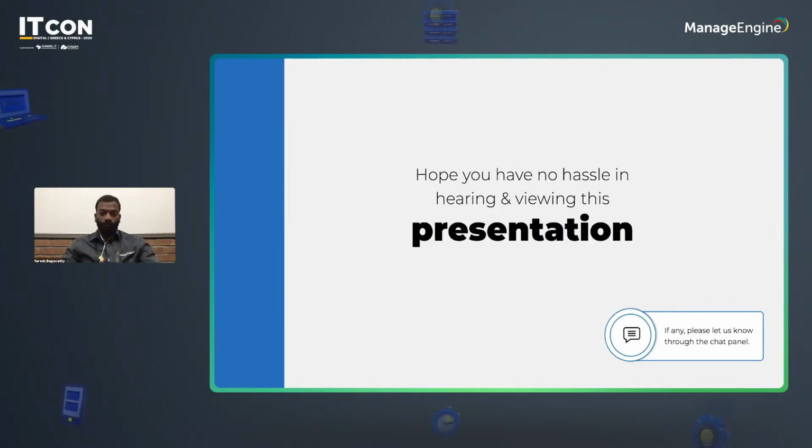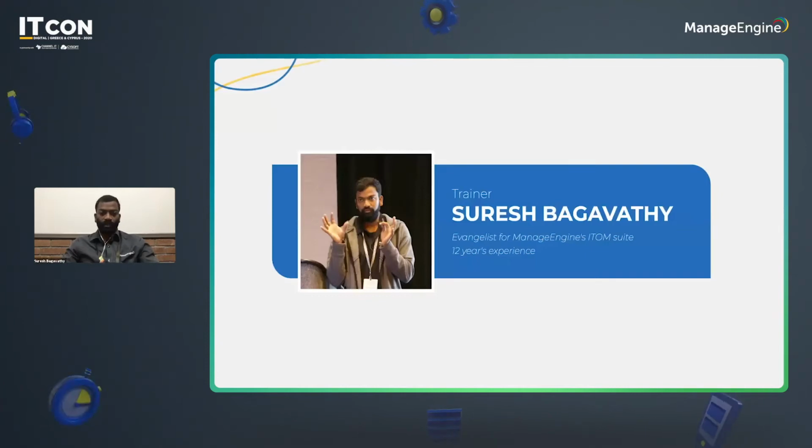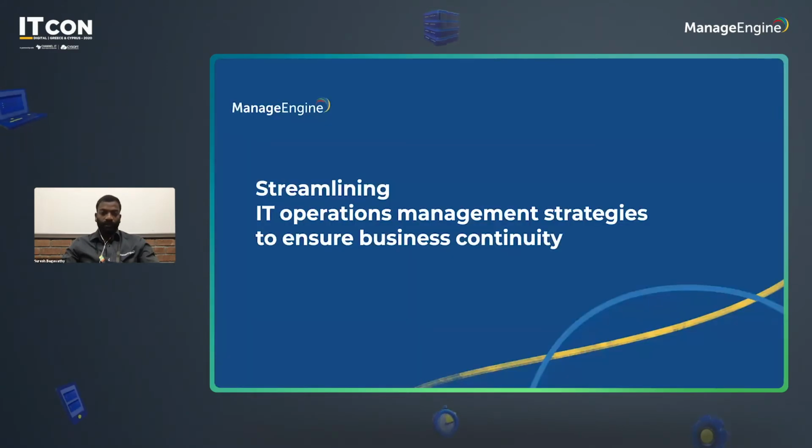So let's begin. My name is Suresh Bagavathy, evangelist for ManageEngine IT Operations Suite. Before I ended up in this role, I was working as a support engineer with the IT operations technical team and helped customers and prospects around the globe to make best use of IT operations products in their organization. So that is about me, and let's move on and see what we have today.